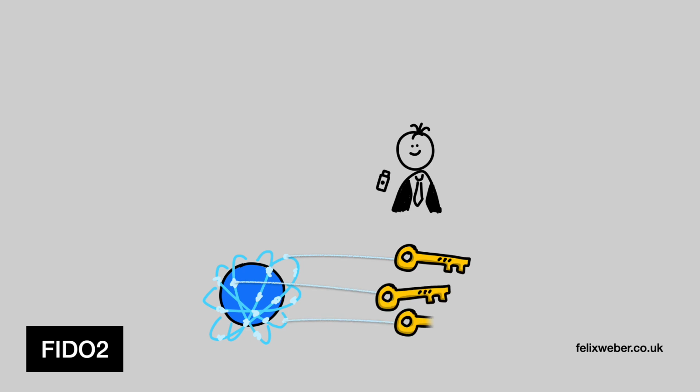FIDO2 eliminates any risk of phishing by tying every credential to the service's domain. For example, a credential created for Acme Corp may only ever be used with the domain of Acme Corp or any registrable domain suffixes thereof. This means it is impossible for Bob to even attempt to sign into the wrong place with a different credential.